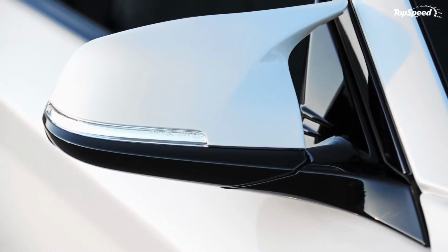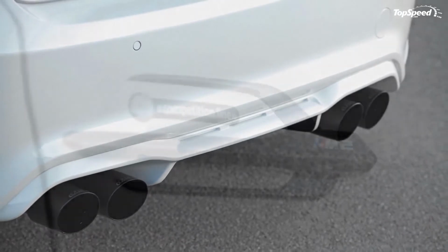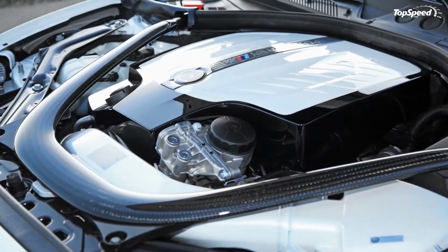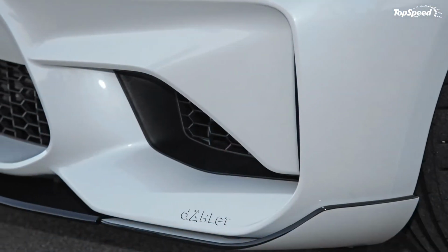What others have done? Truth be told, there aren't that many tuners who have built programs for the 2 Series convertible, so if you're going to look at a comparison regarding exterior upgrades to the drop-top 2er, you're going to have to go directly to BMW.